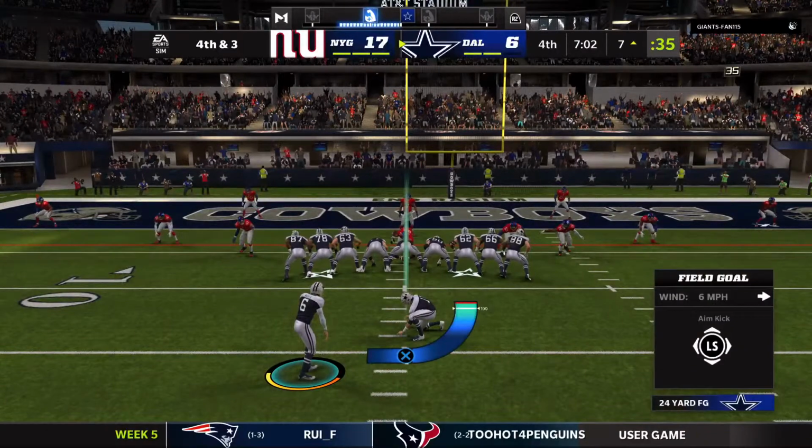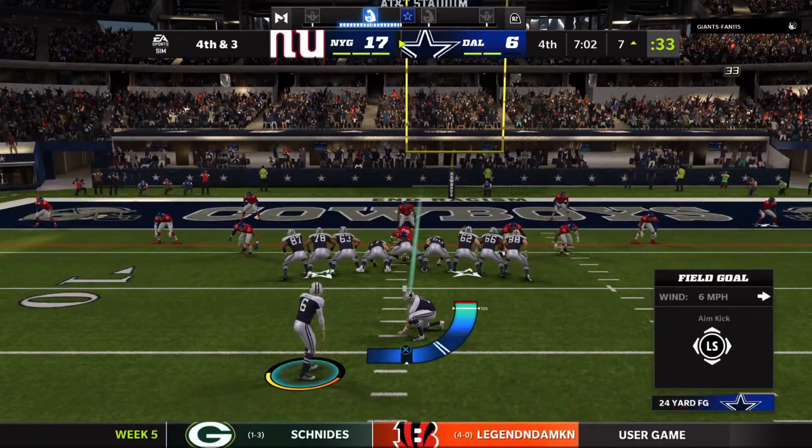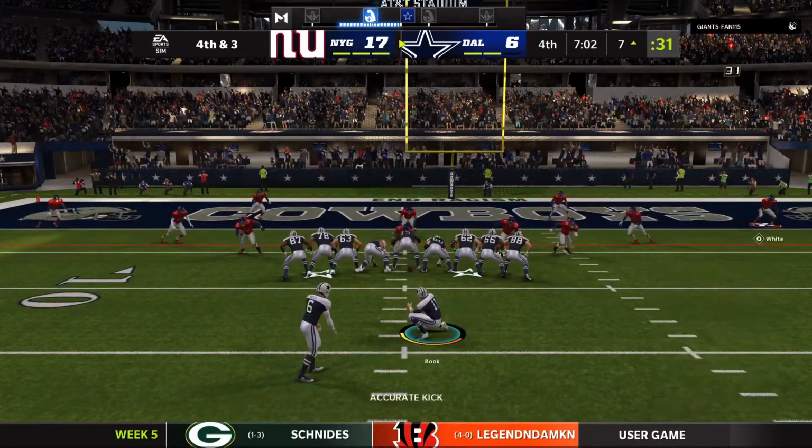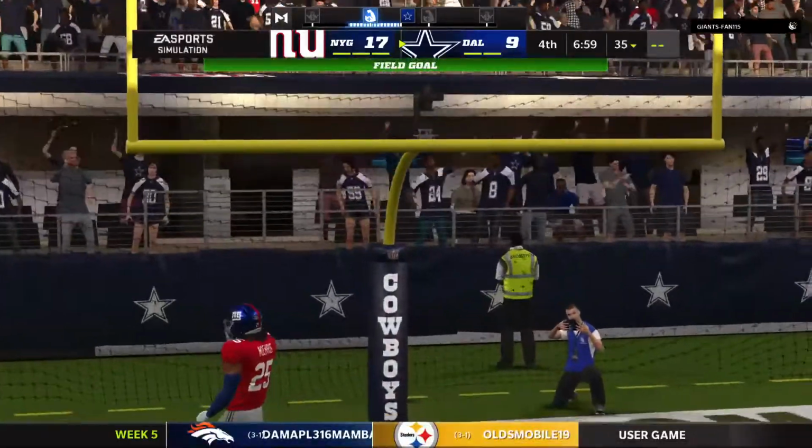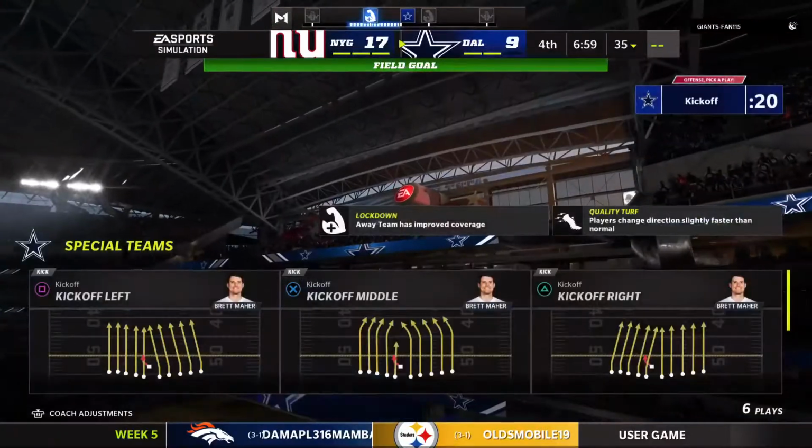Brett Maher on for the field goal. On 24-yard attempt. The kick by Maher is good. And that'll make this an 8-point game.